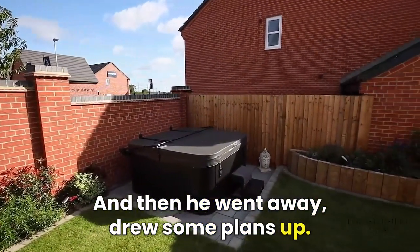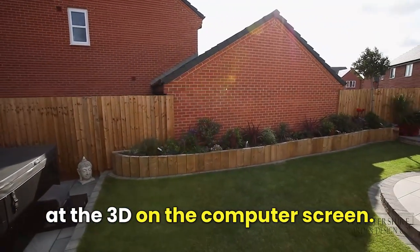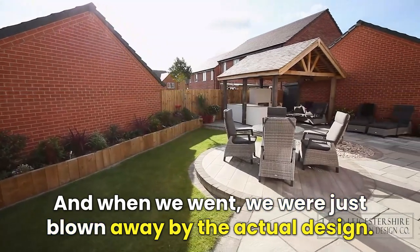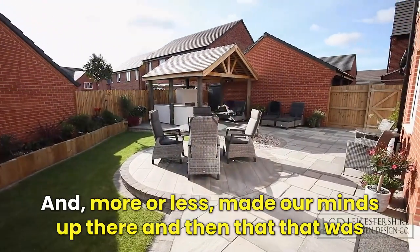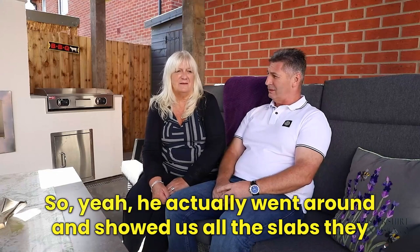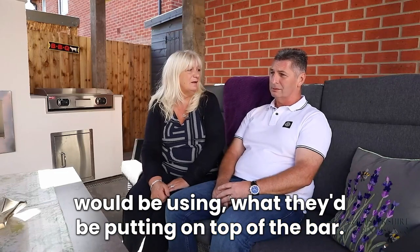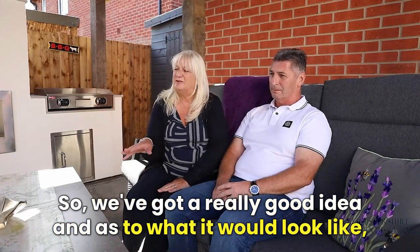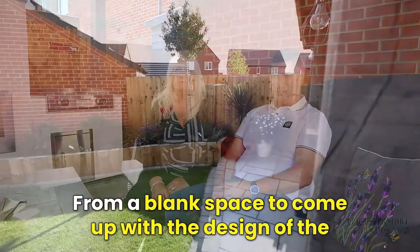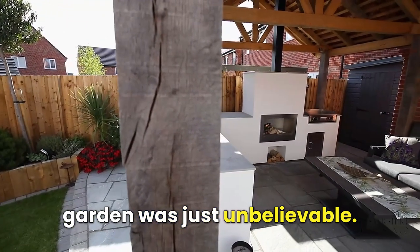Then he went away, drew some plans up, gave us a call a couple of weeks later to go into the office and look at the 3D on the computer screen. When we went, we were just blown away by the actual design and more or less made our minds up there and then that that was what we were going to have. He actually went round and showed us all the slabs they would be using, what they'd be putting on top of the bar, so we had a really good idea of what it would look like, especially with the wood we chose as well, that he came up with. From a blank space, to come up with the design of the garden was just unbelievable.